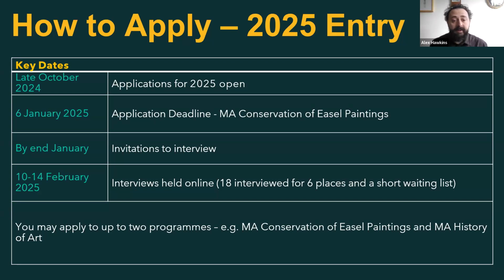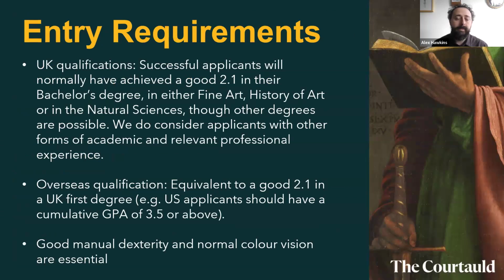By the end of January, invitations to interview would have gone out, and then between the 10th and the 14th of February, the interviews will be held online. And I'll get into some of the process of that in just a moment.